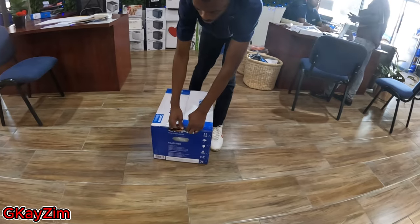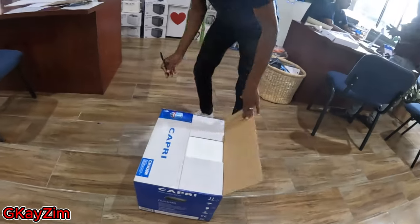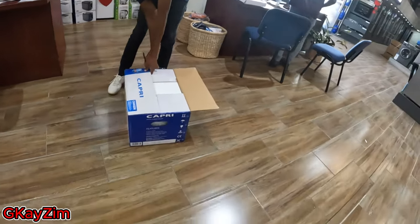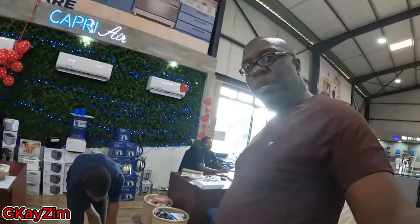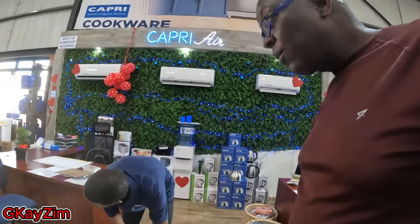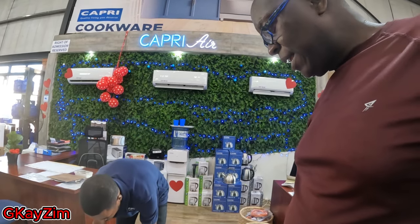All right, so we just bought a microwave here, a 20-liter microwave. Let's see whether this thing works. We're going to check it out and see whether it works. So you're going to test it? Yeah, we can test it.